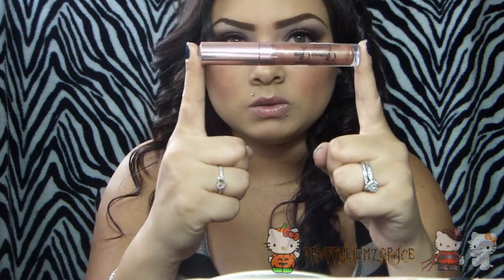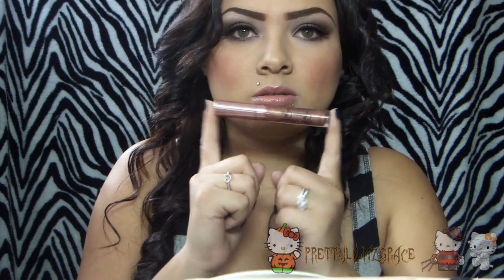I can actually use this one with other lipsticks. I put this on top, and I like how it looks. It's a very neutral color. It's not too dark. I like the shimmer that it has. It's not sticky. There are some lip glosses out there that I've tried, and they're really sticky. And this one's actually nice.